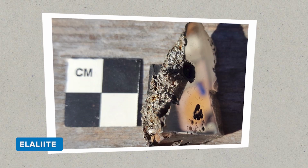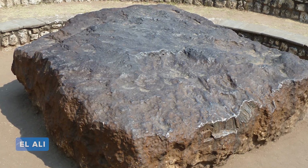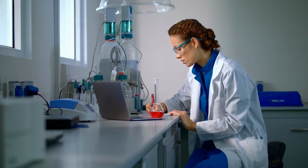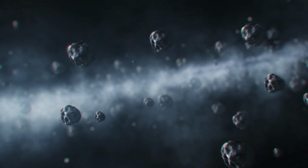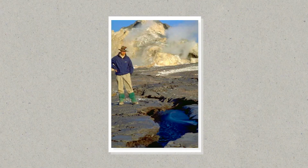One was named Yrite, after the meteorite's discovery location, El Ali, in Somalia. The other was named Elkinstantonite, after Lindy Elkins Tanton, a scientist who studies how planets form. Hurd worked with scientists from the University of California, Los Angeles and Caltech to study the meteorite. While analyzing it, Andrew Lowcock quickly noticed that 2 new minerals were there.